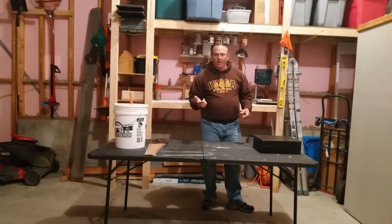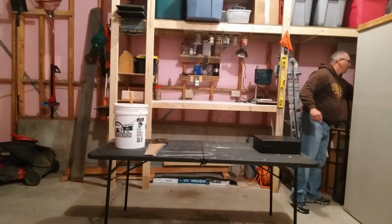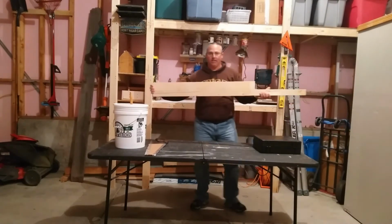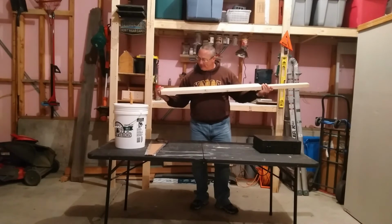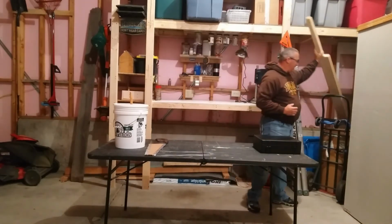For dumpster diving, I've been in dumpster bins from construction sites where I've got pieces of wood just like this. This was a 2x6x8, and it was thrown away. A lot of use left in this. I'm going to put it to good use one of these days.